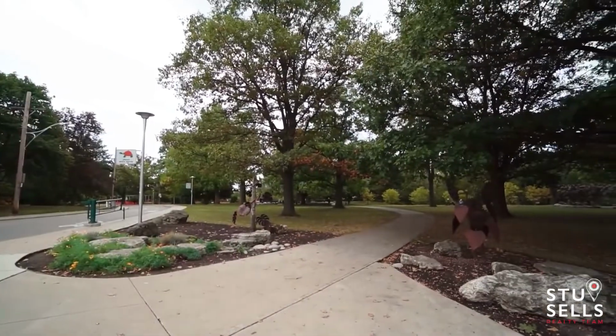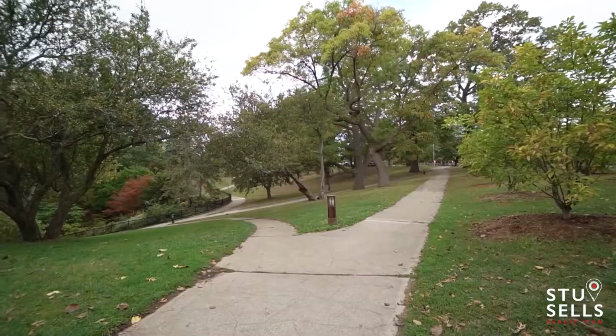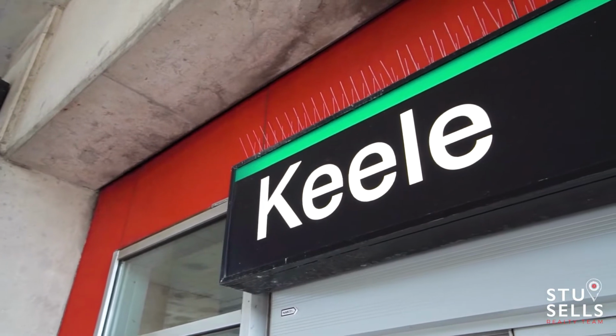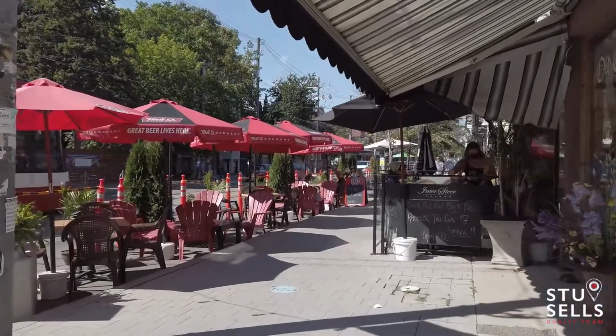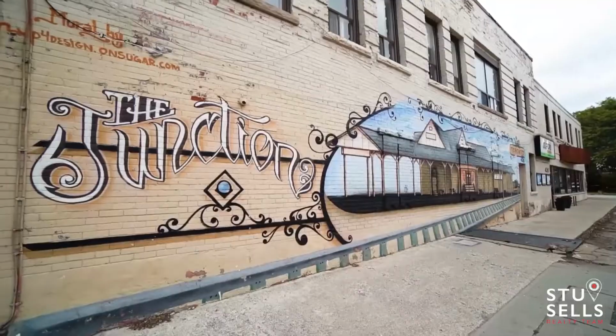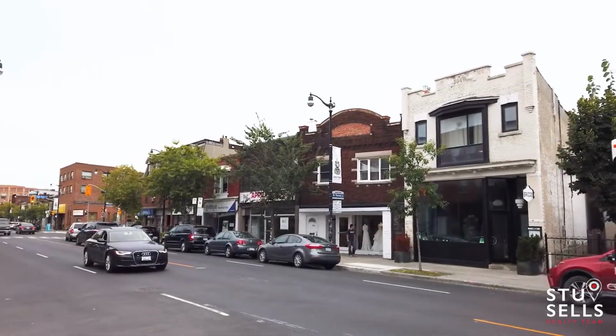We are right at the heart of Bloor and Keele. High Park's right there. The subway's right there. Easy to get downtown. You can walk up to the UP. You wanna walk and go to shops, cafes, restaurants when they finally open. Oh, I wanna go to a restaurant. You can go to Roncesvalles. You can go to Bloor West. You can go to the Junction. We are right in the crux of it.